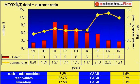As for the balance sheet, long-term debt is being paid, you can see it is just $3 million now, and the current ratio is near my minimum threshold of 2, so acceptable. The problem with this balance sheet is that cash and marketable securities account for just 7.2% of total current assets, and receivables account for 62.7%, and they are growing 9.7% on an average annual basis. So the balance sheet is kind of weak. I'm going to consider 4% dilution factor going forward on my valuation model that we'll see next.